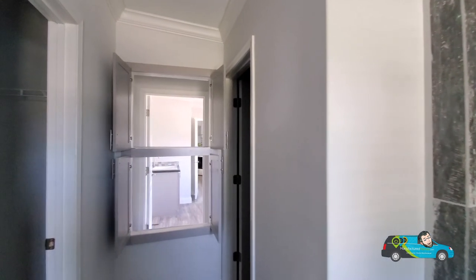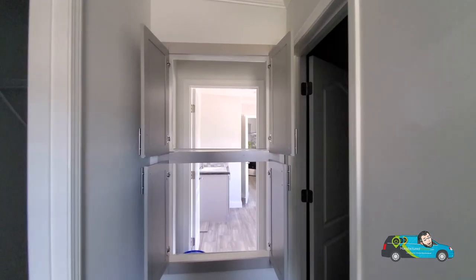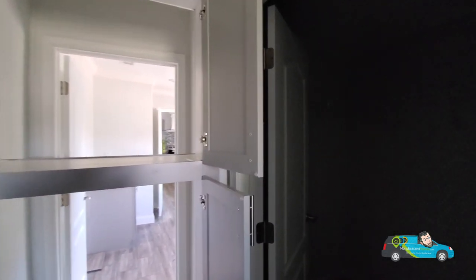Let's talk about a feature. There's a pass-through closet in between the master bath and the laundry room. Genius.